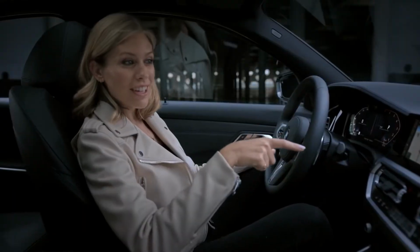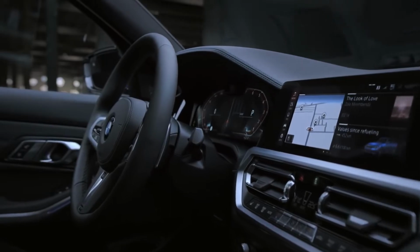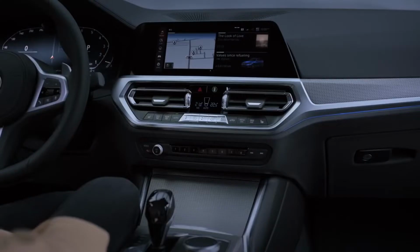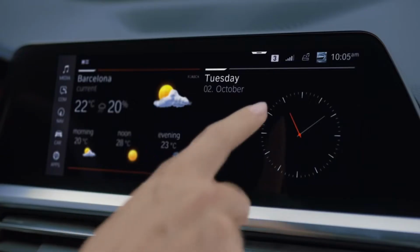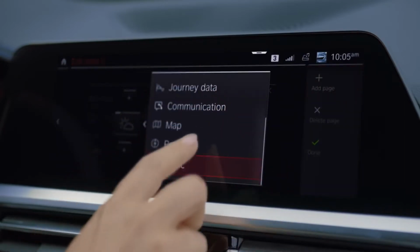Next to the instrument cluster, you'll find the center display. Together, they combine to make one large information cluster that can be individually configured by the driver. You have different pages and can just simply swipe from one to the other. And of course, you can organize your widgets exactly how you want them.